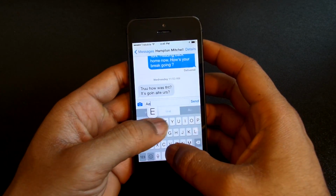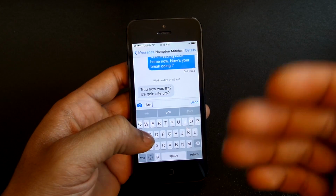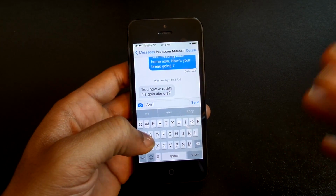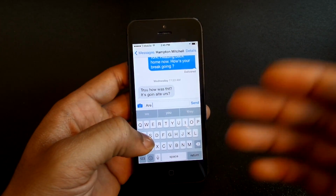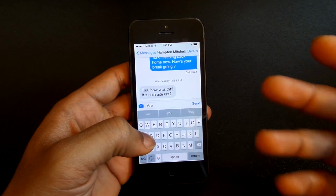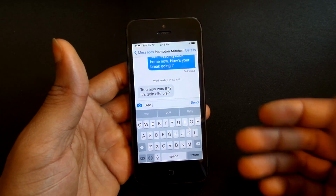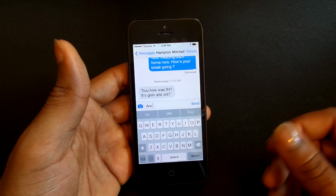So let's say I'm typing to my friend here, Hampton. It recognizes how I speak to him, and it suggests words that I might say according to those patterns, and it would work differently for me talking on Facebook versus my messaging app. So they've made it a bit more intelligent, but again, it's just a welcome feature. I really can't give much in the way of accolades to Apple for doing this.